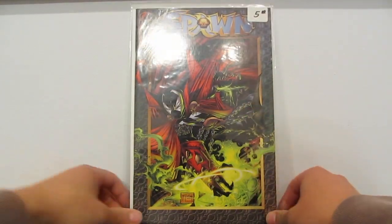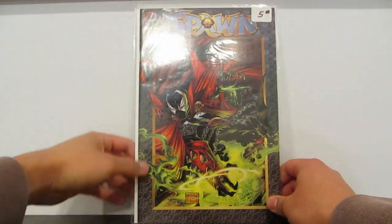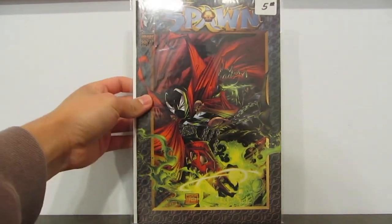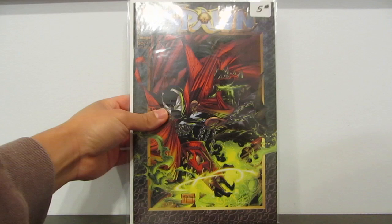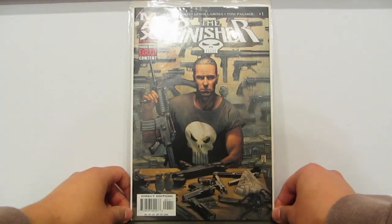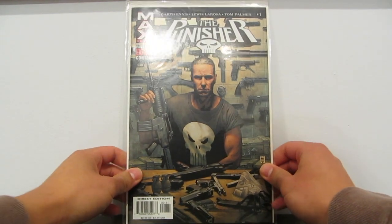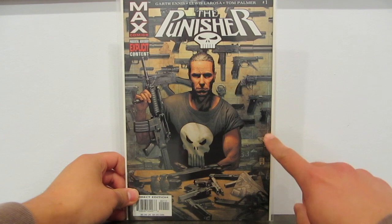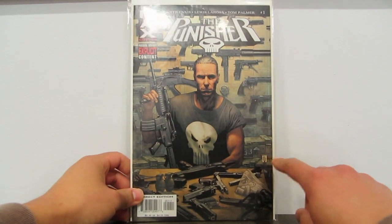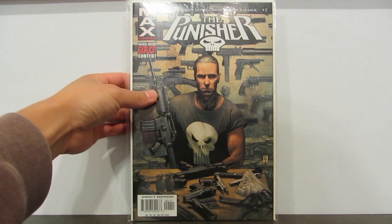This is a pleasant surprise, Spawn 50. I always find this really not in high grade, but for a buck, an excellent pickup for me, I guess. Punisher Max number 1. This might be the very first, well, I don't know if this is the very first Punisher Max story ever, but again, a really great comic that I'd buy for a buck.